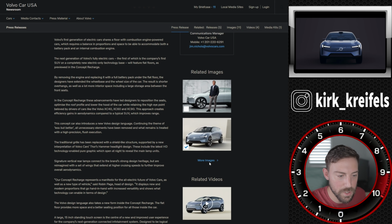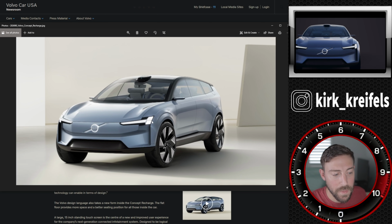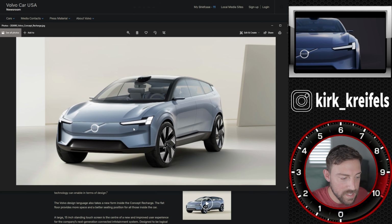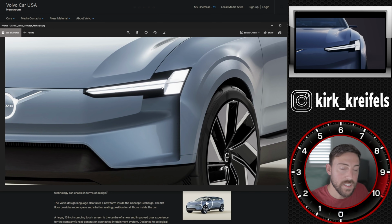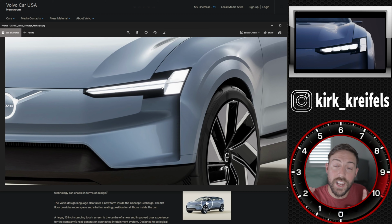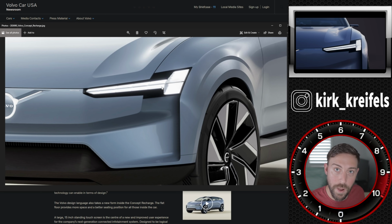All right, it's time to go over the images together. Now, the headlights are still Thor hammer headlights, but they split. So you see this line in between them right here. This is the daytime running lights. They split, and the nighttime lights come through that, and the daytime lights kind of fade into the back. To me, it's like the next generation of pop-up headlights.